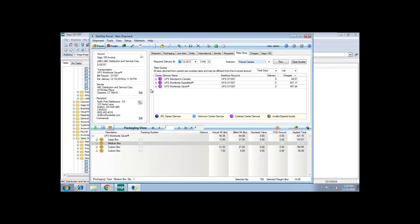But if I wanted to see FedEx, you know, we have LTL carrier modules. Again, I'm going to be able to see the carrier, service, delivery days. I can do by business day, total day, you know, delivery date, list or contract. Okay. And with Starship, you can also do carrier rules.